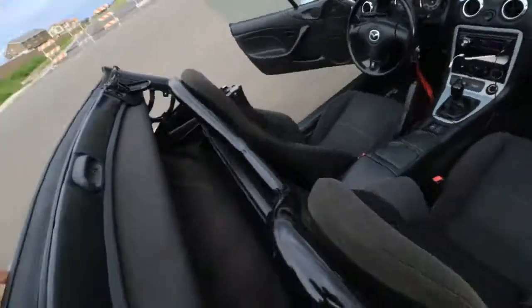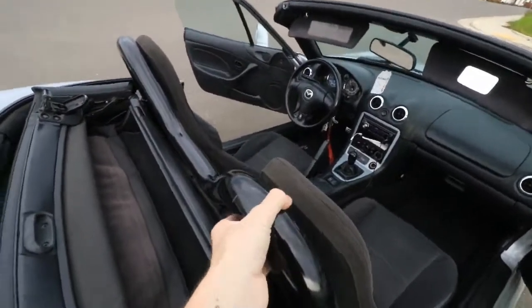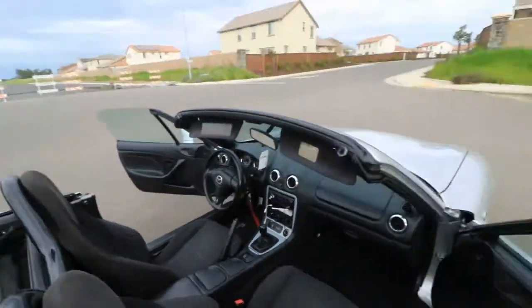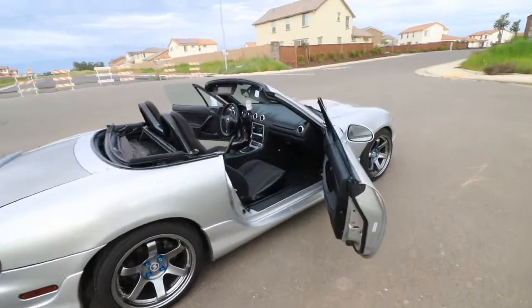Materials all nice and clean, no rips, no holes or anything. Folds in, got the bunny ear, little roll bar cage. Yep, and that is the Miata.